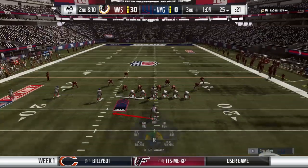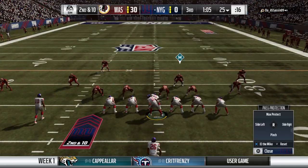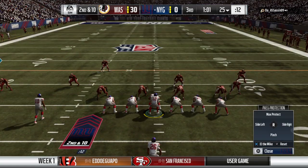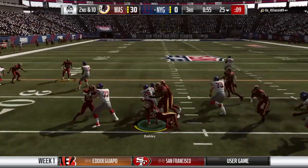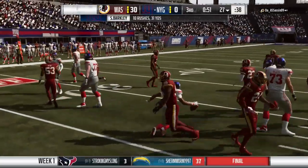Tight end right. Watch safety creeping. They'll run it again with Barkley. And he'll fight forward to about the 27-yard line.